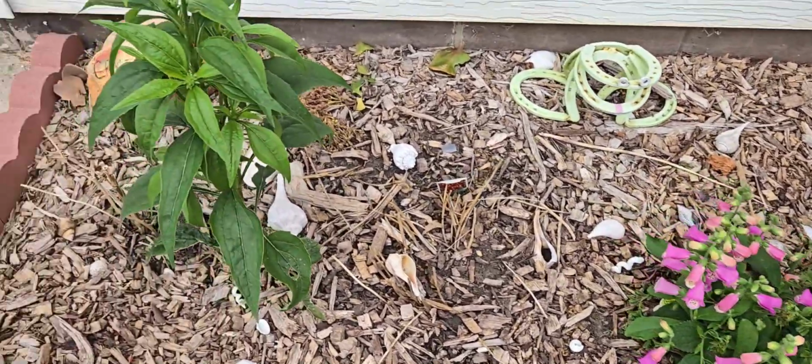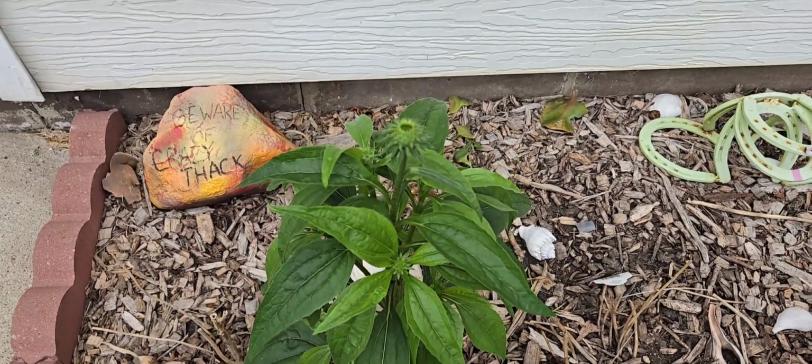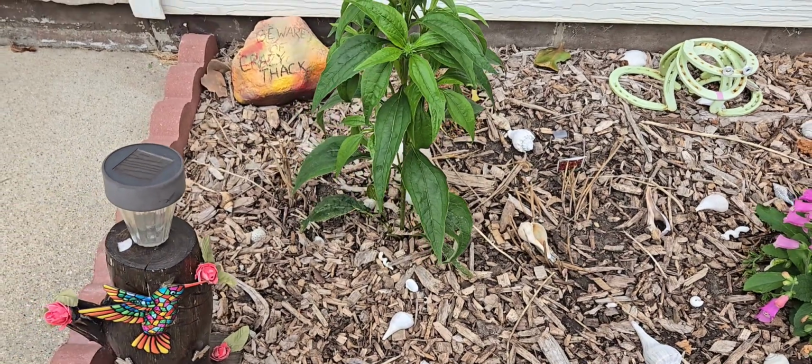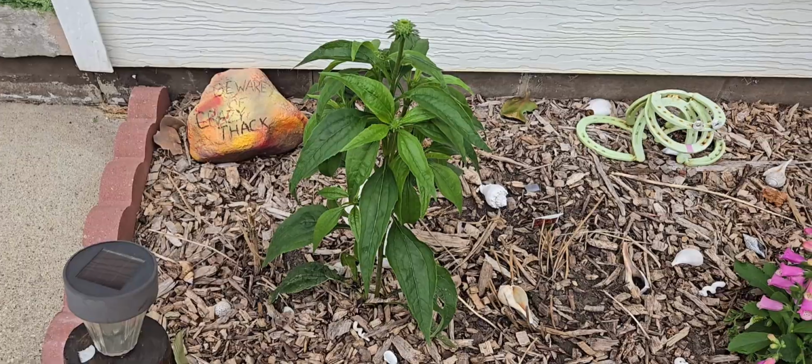And a little disappointed in the echinacea coneflower. We only got one that came back. So hopefully next year more will come back. That's what we're hoping anyways. But yeah, only one came back.